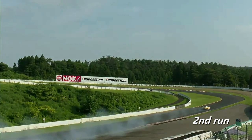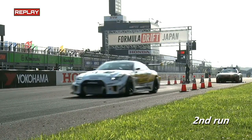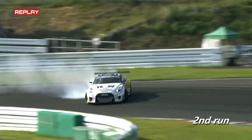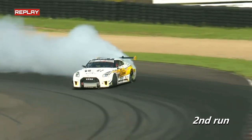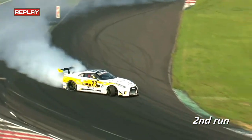And a lot cleaner run than his first run with the 72. But I don't know if that's like down on power or what it is. He's clutch kicking. I think he clutch kicked like twice coming off of the initiation. He does flick the car, and he's just trying to drive the car as hard as possible. Not a huge amount of angle. Looks like he doesn't have enough power or something going on the track. Hear the popping over there.